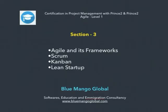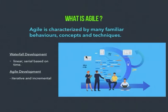Next is section 3. In this section, we're going to discuss all about Agile and its frameworks. The frameworks include Scrum, Kanban, and Lean Startup. Let's move into it. What is Agile?